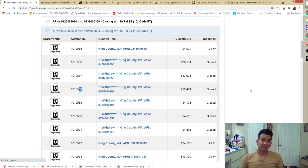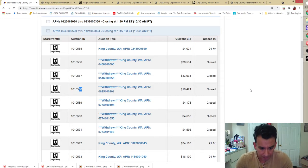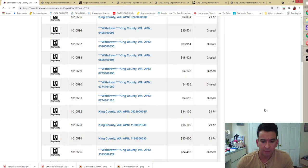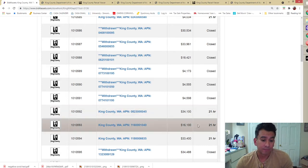Now, on the flight up to Seattle, I did all my due diligence with these properties. It was a 4-hour flight, so I was just sitting there plugging away, looking up everything that I needed to look up for these properties. Like I said, I'm very interested in numbers 92 and 93. These are both single-family home lots. They're buildable. They're good size. They're in decent areas of Seattle. They're appraised at good amounts. I like them.